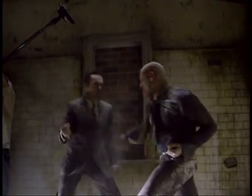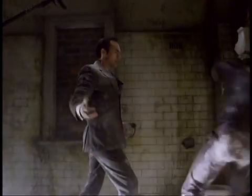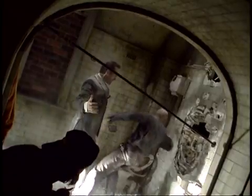I had to block a shot from Lawrence. Hugo's punching Lawrence's fist as he's trying to throw a punch. He steps and punches the punch. And it was very split-second timing. They did it a couple times, and then it was the third take.